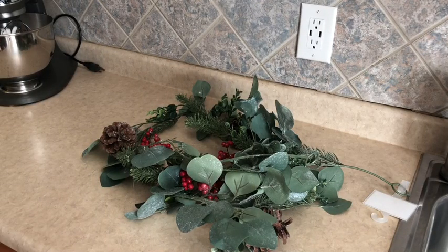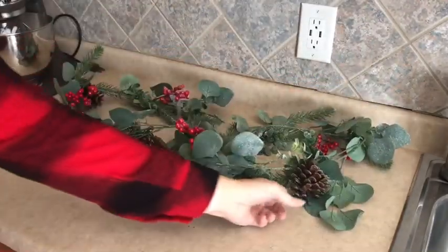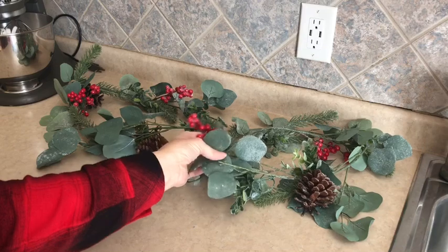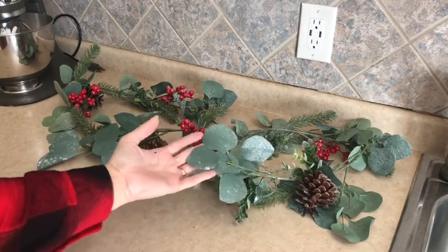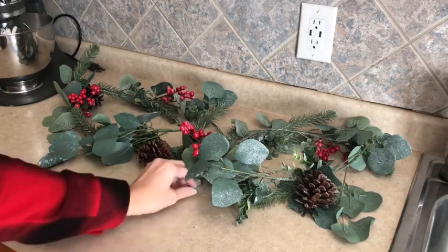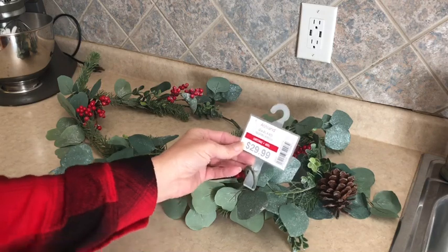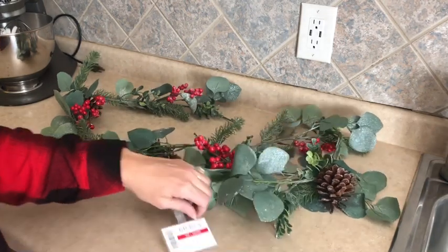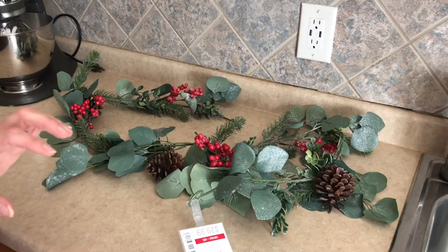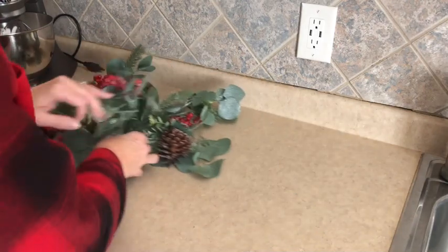Okay, so at Michael's, I needed to get some garland. I needed to have it for my fireplace decoration, and I really like this one because it has the pine cones, it's got the little hollow berries, it's got some sparkle to it, and I thought that would make a good addition to my fireplace. So again, that's what I went in there for. If you're looking for something like this, this was $29.99, but this week their garland and stuff was 50% off. Actually, everything that I got was 50% off because they have 50% off their Christmas decor. So super excited. So I went ahead and got this one.